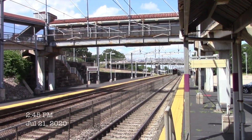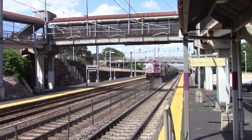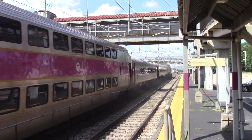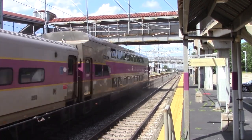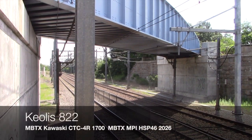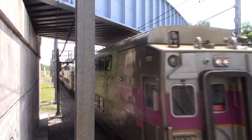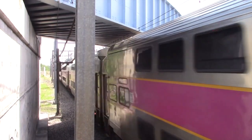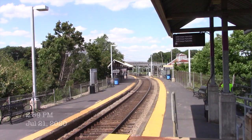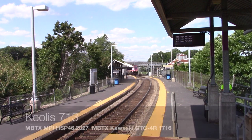Then we see Keolis 815, which came full speed through Readville with HSP 46 number 2004. Then we saw Keolis 822, which had a very horn-friendly engineer. We then see Keolis 713, which had nothing exciting on it.